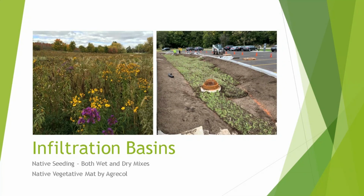Infiltration basins are a little bit different of an animal. A lot of sandy soils, engineered soils. Engineered soils can be tricky to establish vegetation. Again, both wet and dry mixes are very important. We don't know for sure if it's going to be wet or dry, so put them both in there and let Mother Nature figure it out. Vegetative matting works very well for quicker results.